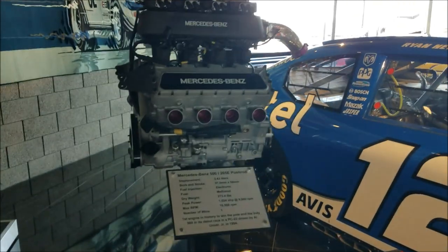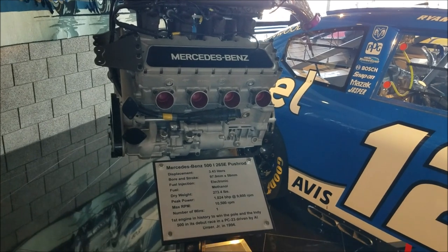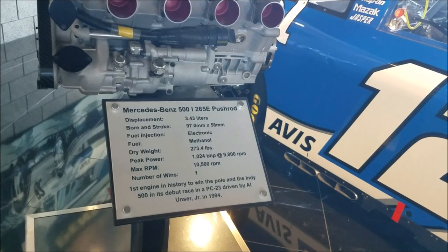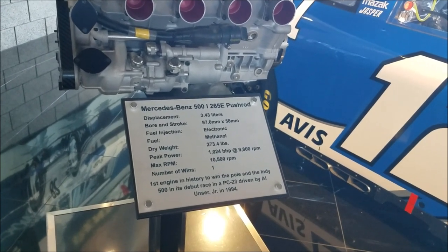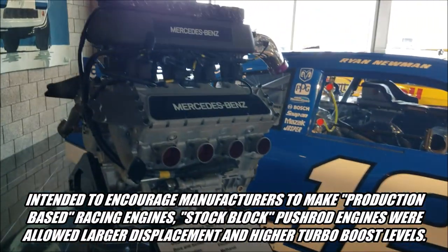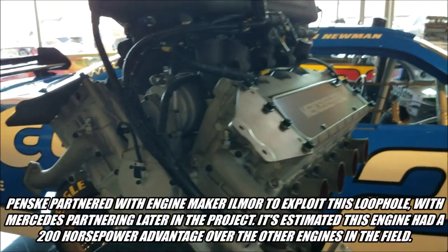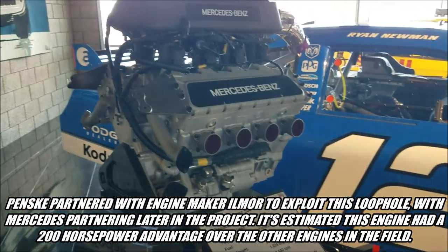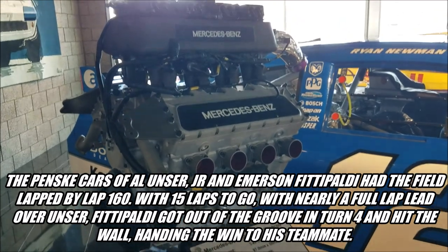Check out this monster. If you know anything about IndyCar racing, you know this engine. The Mercedes 500I 265E pushrod. This engine, let's just say it exploited a loophole and absolutely annihilated the field at Indy in '94. There's turbos up in there. Some reports saying that down the straightaways, this thing was doing well north of 250 miles an hour at Indy.